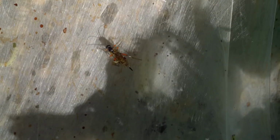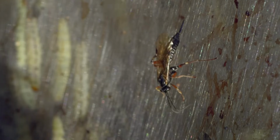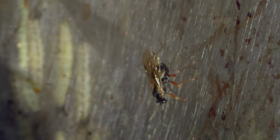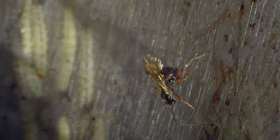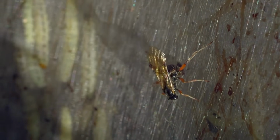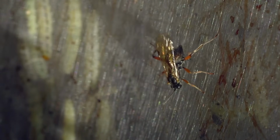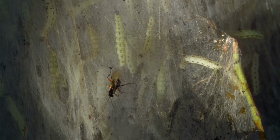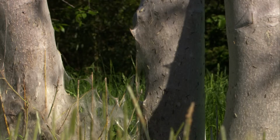A parasitic wasp moves gingerly across the web. It uses its long egg-laying tube to probe for caterpillars underneath. If it finds one, it thrusts the pointed needle into the body and deposits an egg. When the eggs finally hatch, the wasp larvae will eat the caterpillars from the inside.